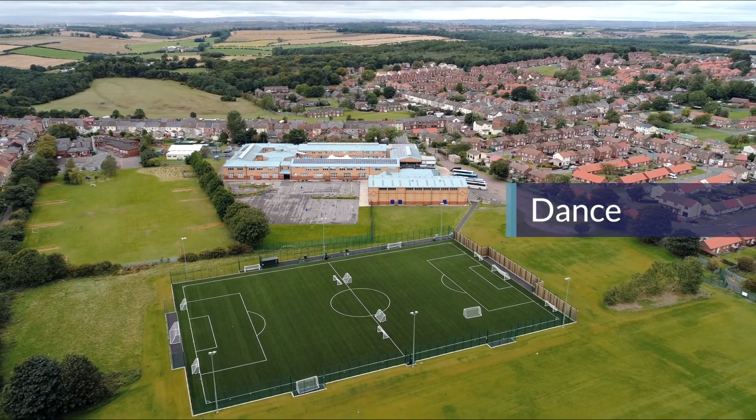So we look at 2 units. They do an internal assessment, which is based on an ensemble dance piece, which is a group dance, and then obviously the external assessment, which is a live performance. And we do a lot of work around different dance styles, how we can choreograph different dance performances.